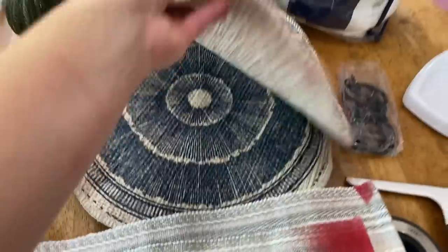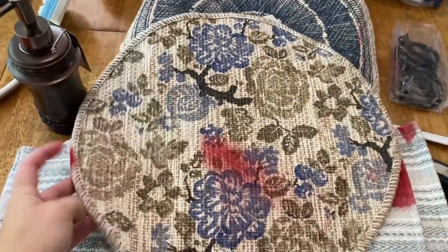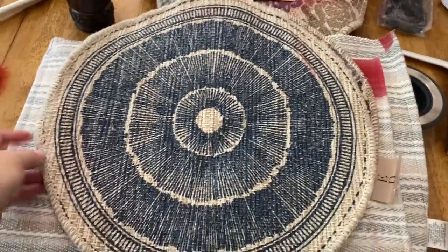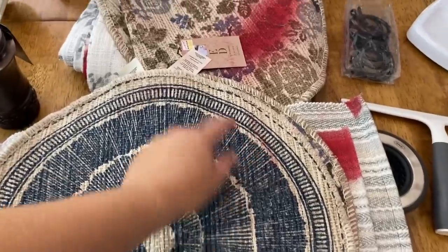It has a cute side, and then it has the side with the red. But there's those. It's so unfortunate that they do that to them. These are really super cute. I don't even know what this is. It might be a table mat also, but there's one. This one's pretty much perfectly clean, just a little bit of red right there.